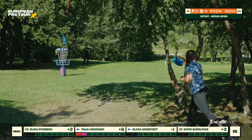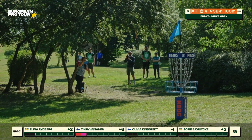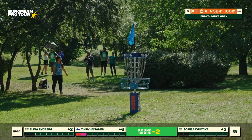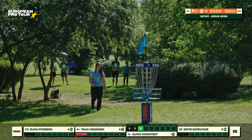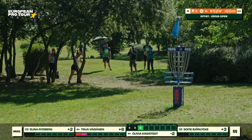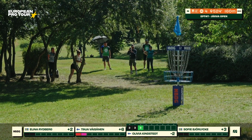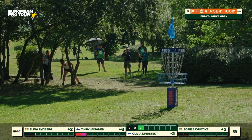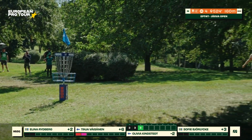Olivia trying to get this in. And she hits it right there, about 10 meters out in front. Sofie just shy there, hits the top cage.